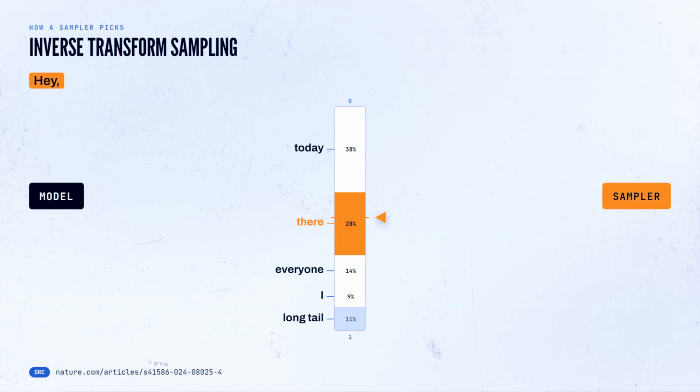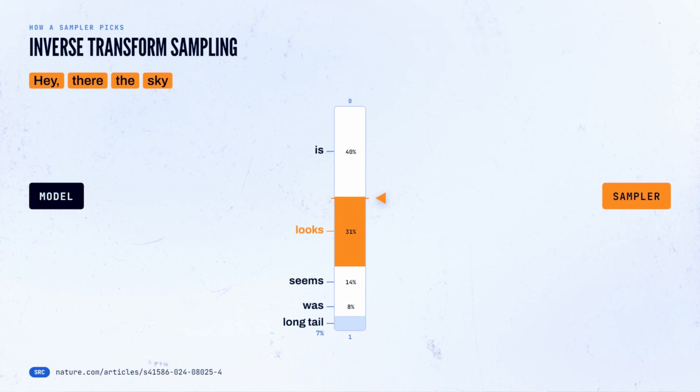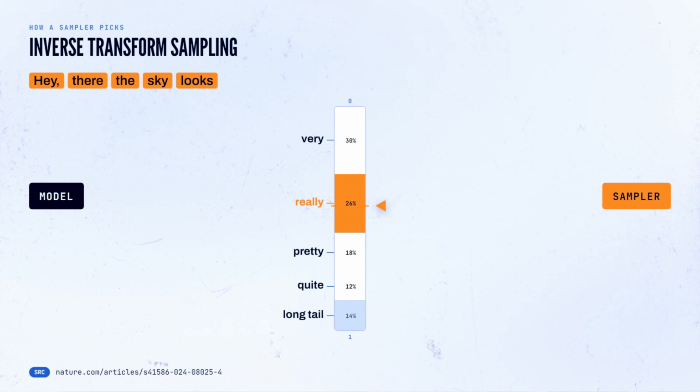You have 5% here, 5% here, 5% there, and then the long tail of really small things. You're basically just choosing a random point on this number line, and that's going to be your answer. So you assume if something has a ton of probability mass, almost every single time you choose that random point, it's going to be on that thing, right?